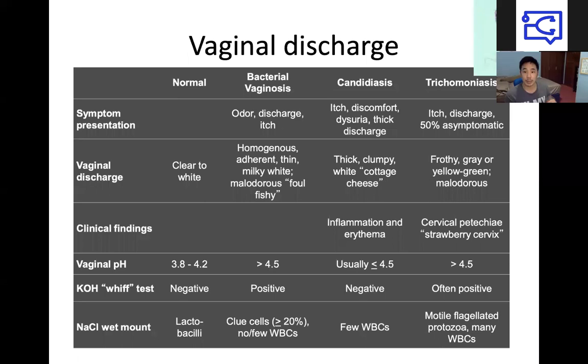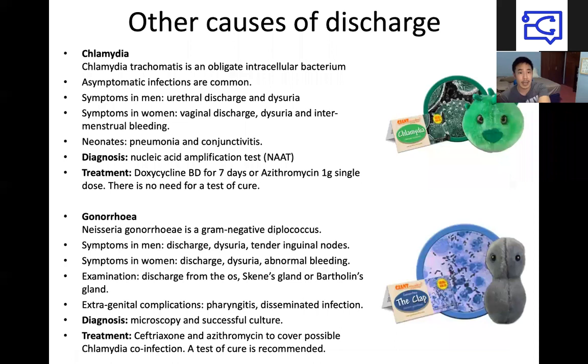And Trichomonas, usually when you do the wet mount, you can actually see the protozoa in it as well. And it can be related to a patient having a strawberry cervix as well. Okay, so these are the sort of main differences, which I thought was quite good to highlight just in terms of revision, really. Other causes of discharge, back to my favorite stuffed toys, chlamydia and gonorrhea.